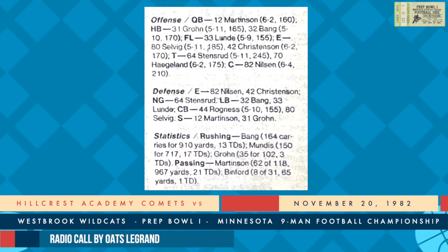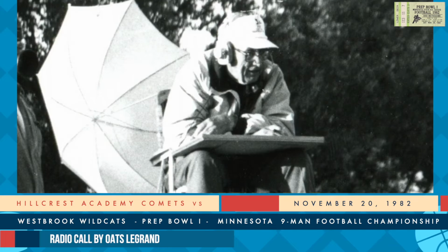I formation in the backfield. There's a bang, or a keep by Martinson. Martinson turns inside. He's going to be drilled, and I mean drilled very definitely that time by Mike Weisky. And it'll be third down. Back to the line of scrimmage, and that's all. Westbrook have absolutely dominated this second period, excuse us.